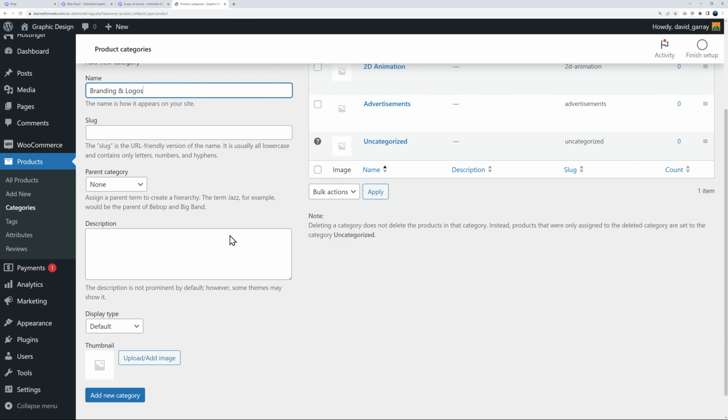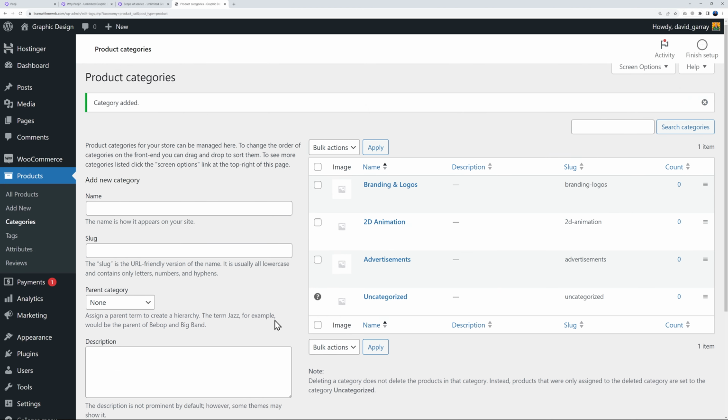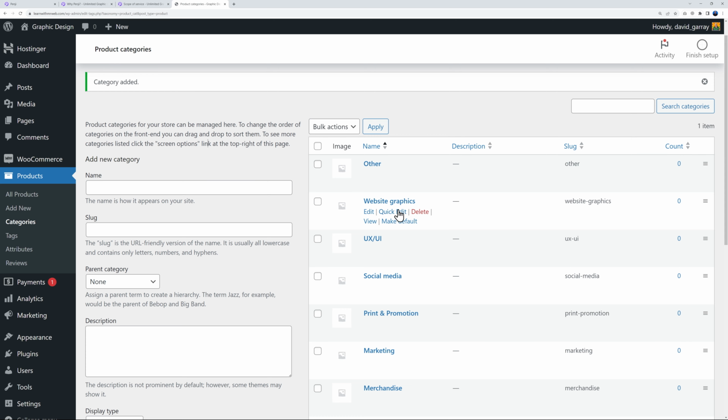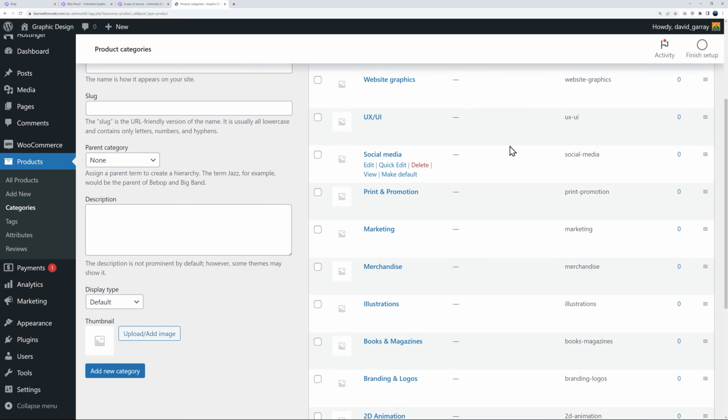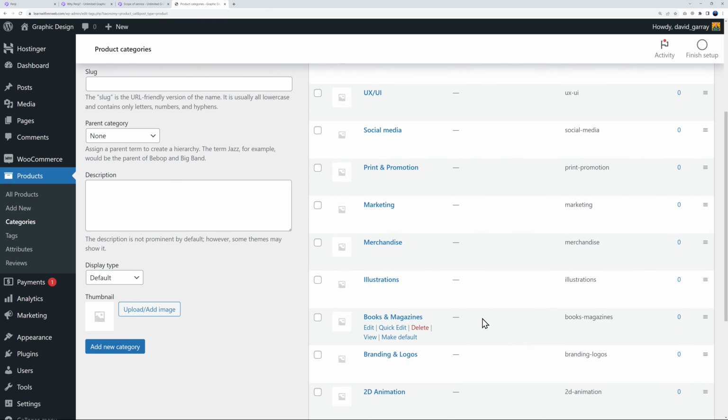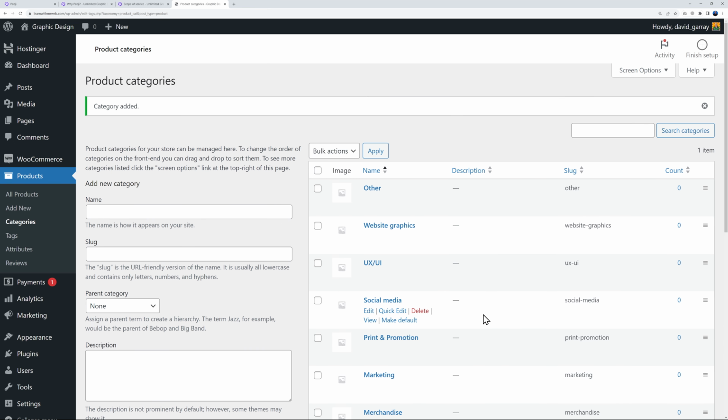And then again, back here, Control-V, and then add new category. So now I'm going to do this very quickly with the others. Very good, so I've done that. As you can see, we have website graphics, UI, UX, social media, print and promotion. So again, this is really up to you. You can select a few of them or add them all. So that's really up to you again, okay?